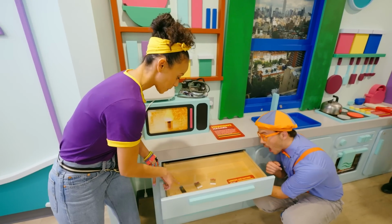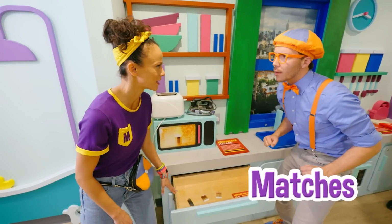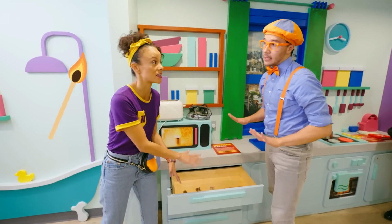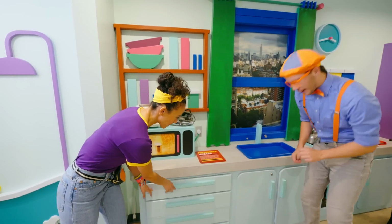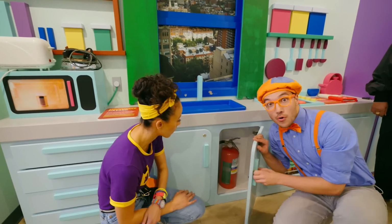Blippi, I see a lighter. And I see some matches. These things can start fires. You never want to play with these. This is for grown-ups only. Grown-ups only. Oh, wow. Hey, I wonder what's in here. This one's locked.